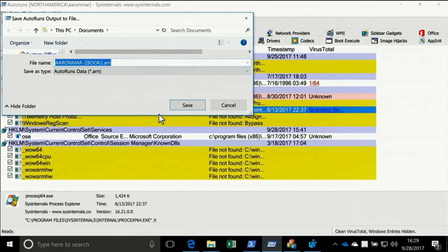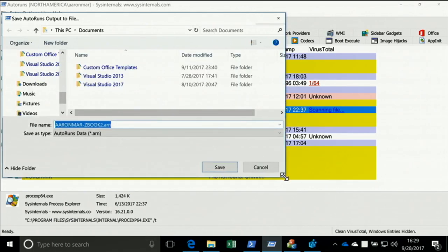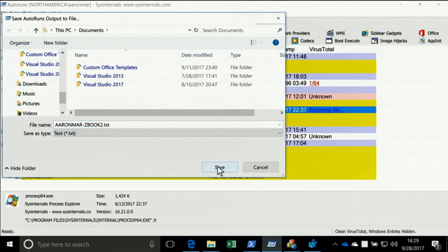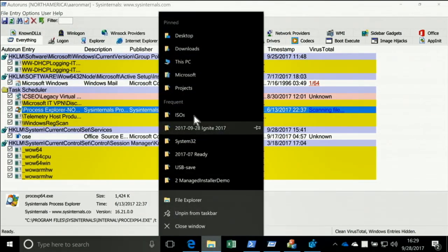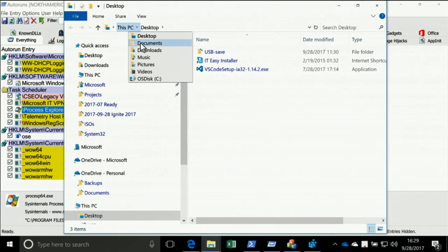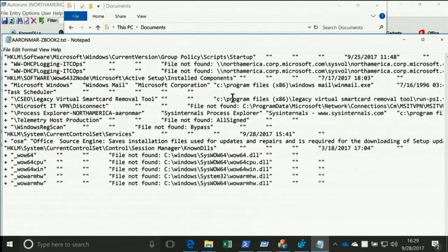You can save it as an ARN, and this is a proprietary binary file format. You can also save it out as text. I'll do that instead. Drop it in documents, sure. Oh, I took documents out of my list here. Documents. So yes, you can save it in text format, or if you save it as ARN, the proprietary binary file format, you can then open it again in Autoruns, and it'll have all the information that you saw. So yes, that's a useful thing.